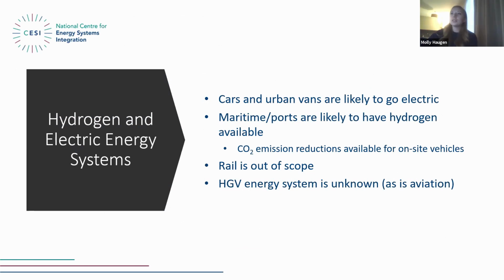Cars and urban vans are likely to go electric. There's going to be some different energy resources available at maritime ports, likely to go hydrogen, but this is going to be hopefully discussed later today. Rail is currently out of scope. These decisions are going to be made down line for a variety of different reasons, but this leaves heavy goods vehicles as an unknown. And it also leaves it as a big chunk that can be decarbonized within the UK.